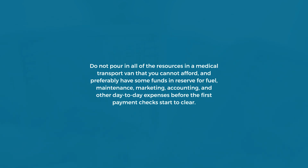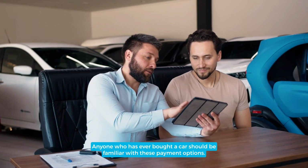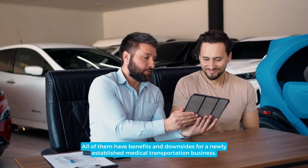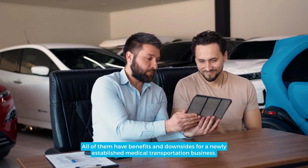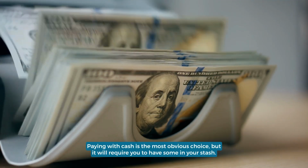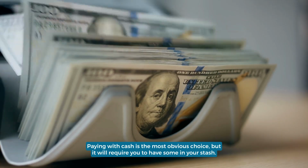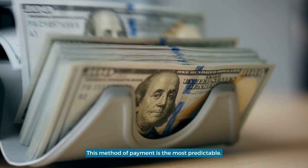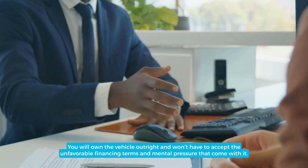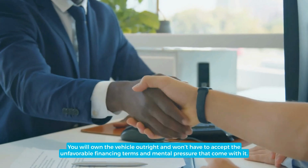Anyone who has ever bought a car should be familiar with these payment options. All of them have benefits and downsides for a newly established medical transportation business. Paying with cash is the most obvious choice, but it will require you to have some in your stash. This method of payment is the most predictable. You will own the vehicle outright and won't have to accept the unfavorable financing terms and mental pressure that come with it.